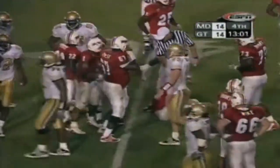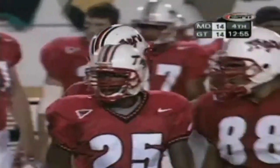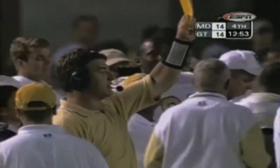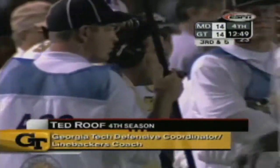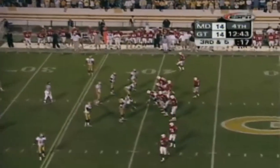Jerry? Guys, really interesting. Ted Roof a moment ago told his defensive secondary, if we get third and five or more, third and long, we're going to gamble. We're going to bring the pressure because you guys are going to be on an island, man coverage back there. We're going to bring the pressure. We have got to get the shot Hill. Guys, third and five. Let's see what he does.